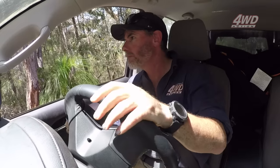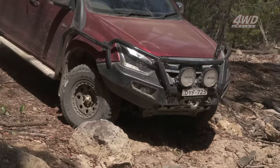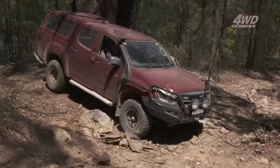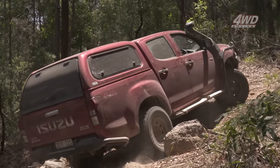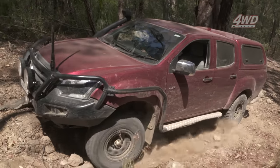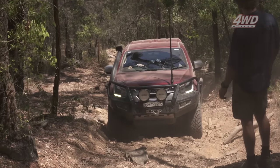Right up. Go back. Left hand down. Yep. Is that big rock? Yeah. Keep going, keep going, keep going. I see him. Hard right. Give it a bit of mayo. Yeah. That's a ticket.